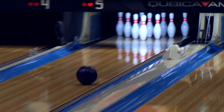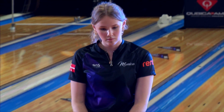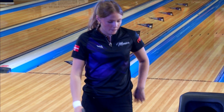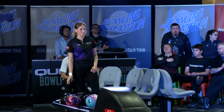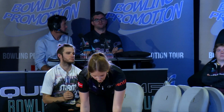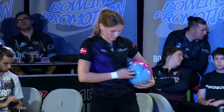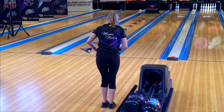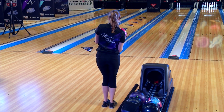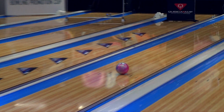It rips through it. That looks like it's to the right. It turned up hard off the dry and leaves the fast 8. So there's an 8 load. Now she leaves the 4-7. Just go ahead and convert this and post 226 and put the pressure on Joliff, who will now have to double.